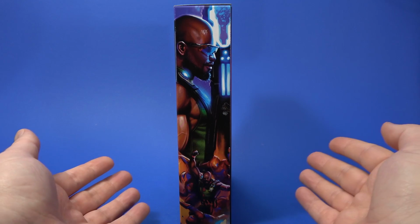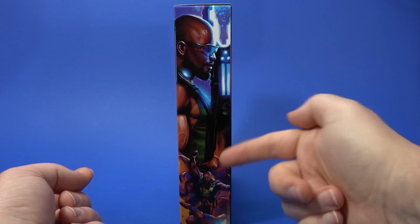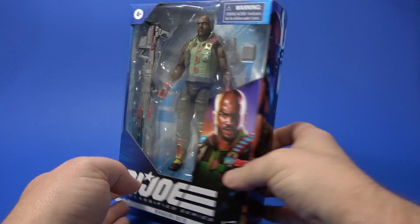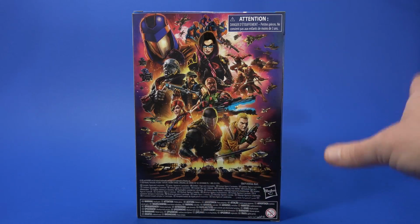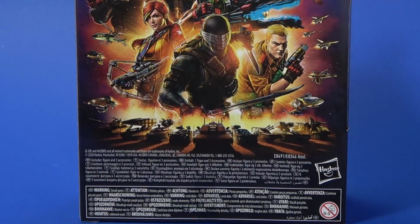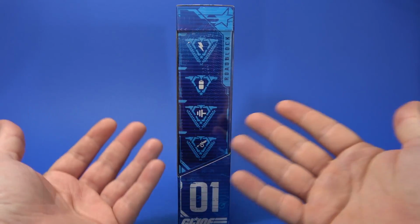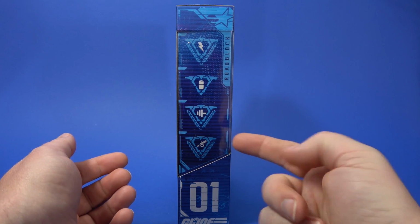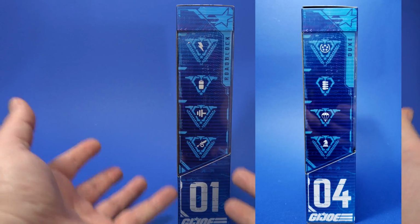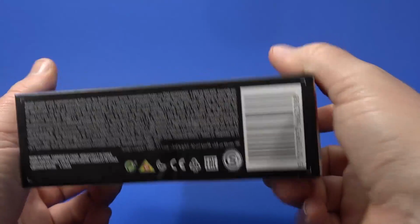On the side, more art of Roadblock. Down here, he's kicking the hell out of, what, some Alley Vipers or something? Up here, he's holding the BFG and he's got some goggles on, some glasses that I kind of wish the figure came with. On the back, that same artwork we've gotten used to seeing since the line was announced. The warnings in so many different languages. Don't put them in your mouth. On the side, the same kind of ranks or medals that we saw on the Duke package, but these are different, so it has to be something specifically for Roadblock. On the top, the star, he's number 1 in the series. On the bottom, legalese, barcode.